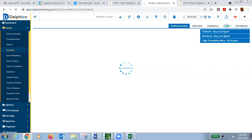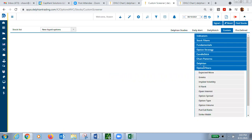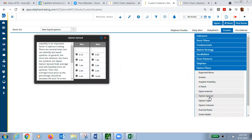If you go into your custom screener, once it pulls up, we can look down here at option filters, and we can look at option spread. The option spread is essentially what Josh and Bob were talking about earlier: taking the difference between the bid and the ask price and dividing it by the price. That's where you get these numbers. You can read the descriptor here on what it's looking at. Typically you're looking at 0 to 1% for options to be fairly liquid, based on the bid-ask.